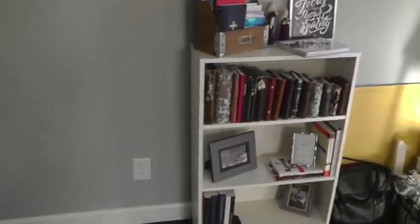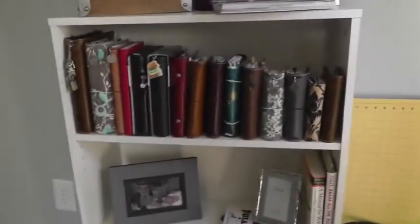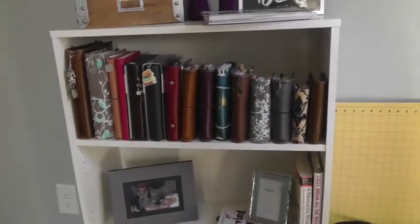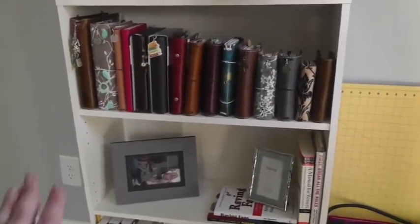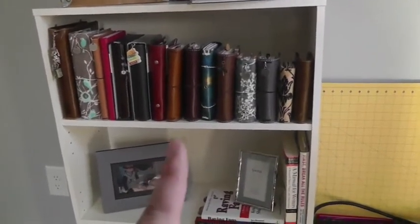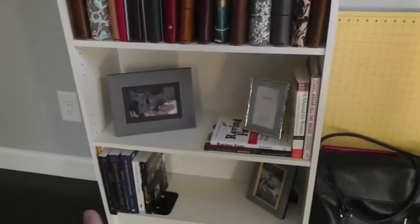So, coming around over here on my bookshelf, look at all the planners. They're all in one place now, instead of, again, being scattered around the house. So I've got all my planners up here. I have a couple that are still downstairs because I use them downstairs. This is all just textbooks.